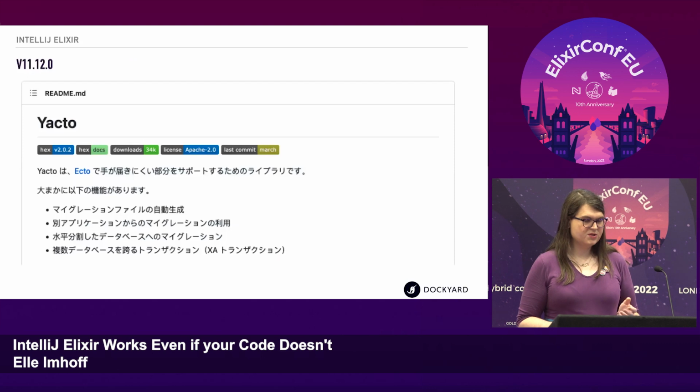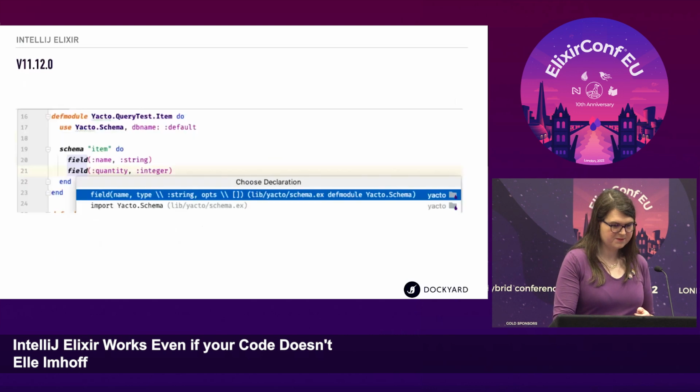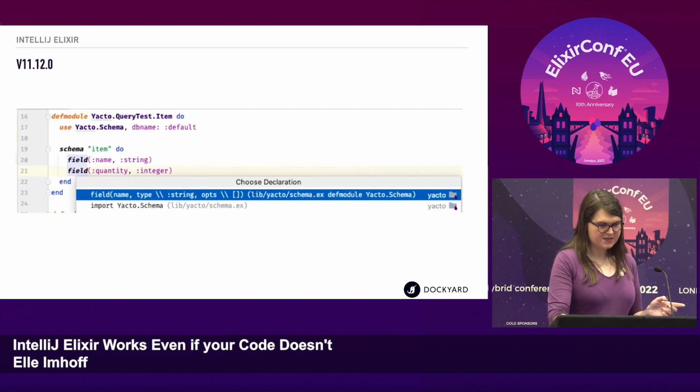Version 11.12's changes were all powered by testing against the Yocto library that Tomoki Odaka was using. A full open source reproduction library unlocks so many inputs when combined with the Elixir references inspection. Yocto is a wrapper around Ecto that automatically generates migrations. To do this, it wraps the schema and field DSLs.